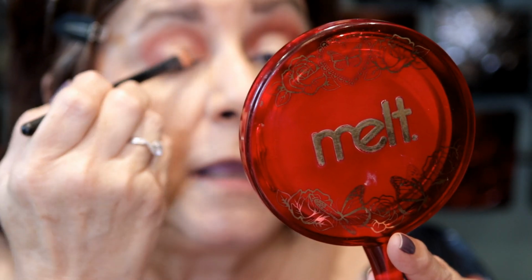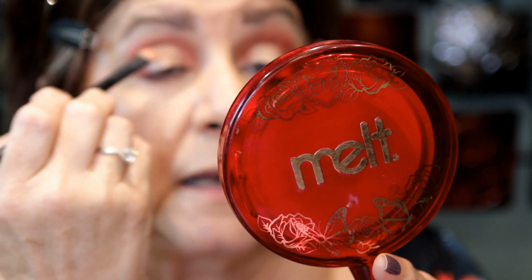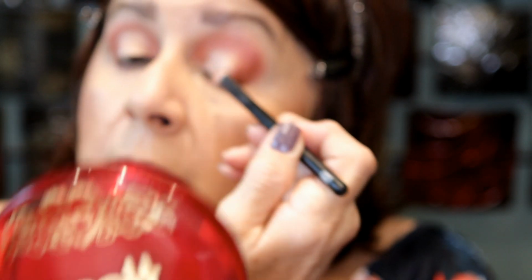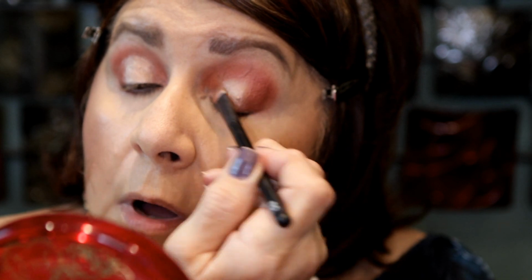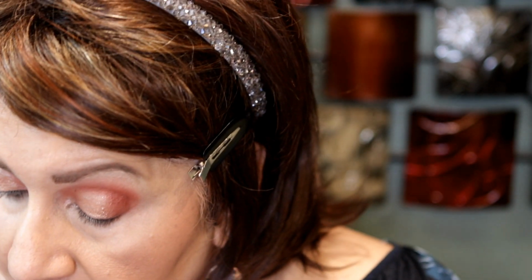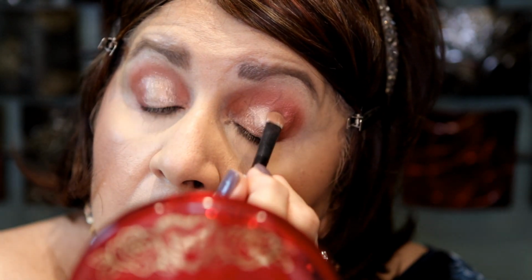But see, if I would have paid $53 for this palette, I would be furious. I'm not even happy and I didn't pay that. It's like, why? Even then, it doesn't have a lot of payoff. Let's see if I can grab some of the loose one on the edge without sticking the wet brush in there. Oh well, I think that's the best that we can do.